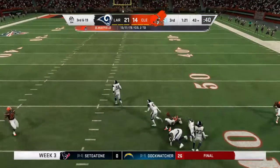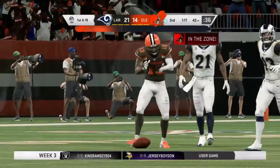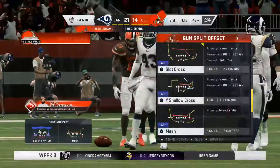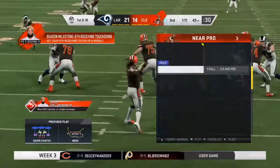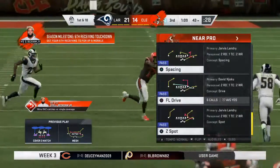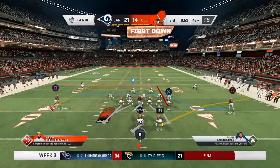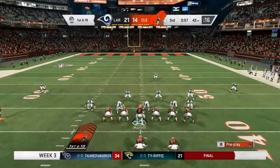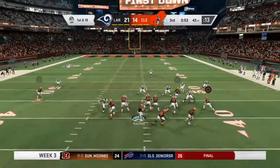He finds Beckham, complete. And they're going to get this beyond the 40 before he's taken down. A gain of 22. I think it all came together there. In-breaking route, drove it with excellent pace. Money throw right there to move the sticks. Mayfield now, perfect since the second half started. 7 of 7. It's first and 10.